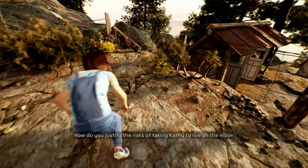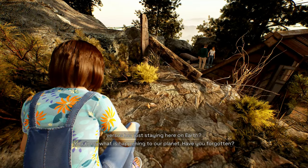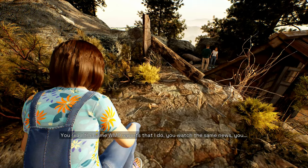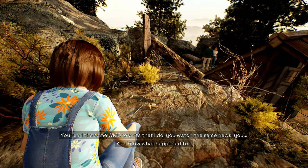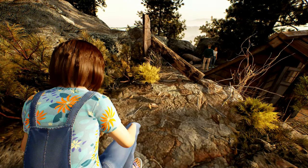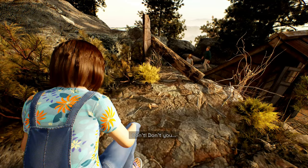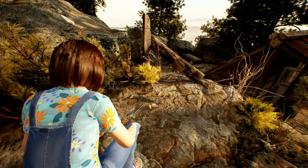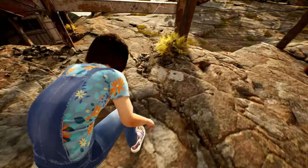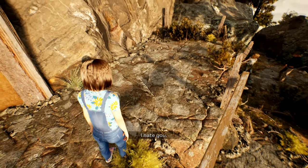How do you justify the risks of taking Kathy to live on the moon versus her just staying here on Earth? You know what is happening to our planet. Have you forgotten? You read the same WMO reports that I do. You watch the same news. You know what happened to... Please, just come with us. Don't you... Come on, Claire. I hate you for what you're doing. I hate you.